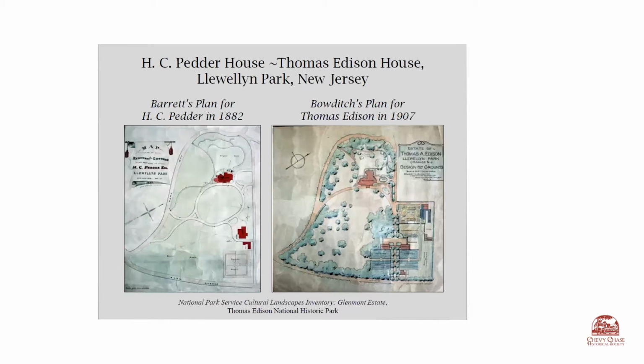Back home in New York, Barrett continued his practice. He planned the landscape for H.C. Petter's new house in Llewellyn Park. And you may already know that Llewellyn Park was one of the earliest planned developments in the US. But Petter was later charged with embezzling at his firm, and the company eventually sold the house to Thomas Edison and his wife in 1886. In 1907, they hired another landscape architect, Ernest Bowditch, to make some changes. However, according to the Park Service, which manages this property now, much of Barrett's work still remains.